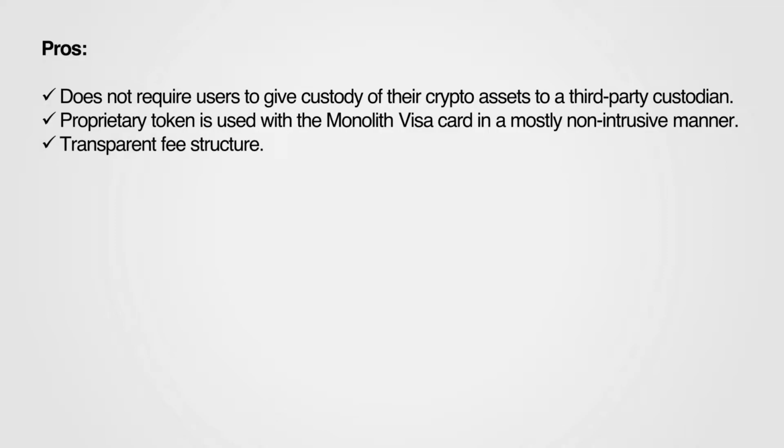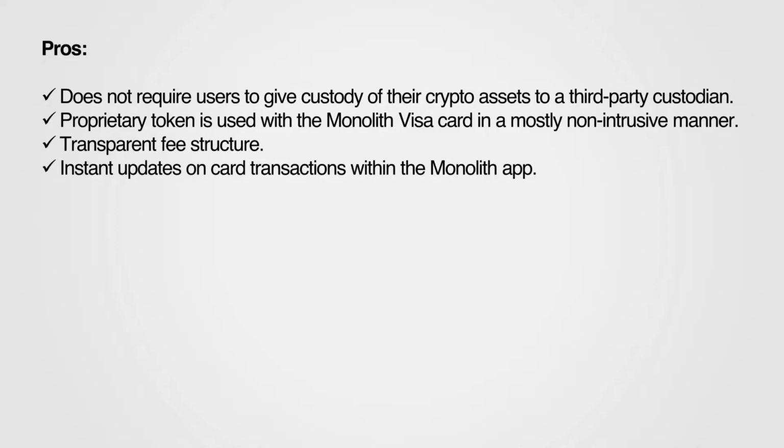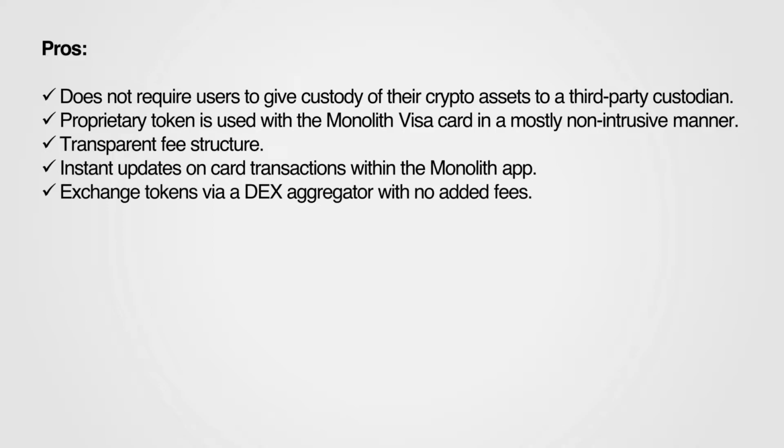Transparent fee structure. Instant updates on card transactions within the Monolith app. Exchange tokens via a DEX aggregator with no added fees. Fees can be low with a workaround.